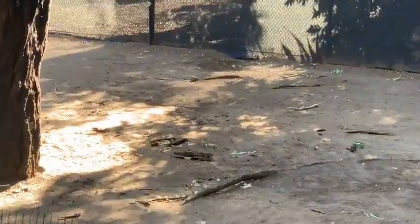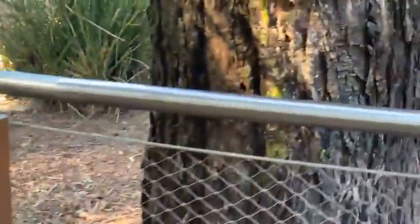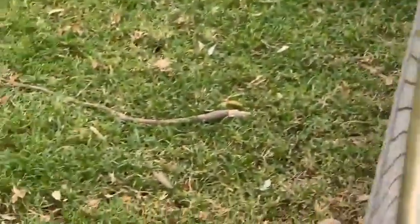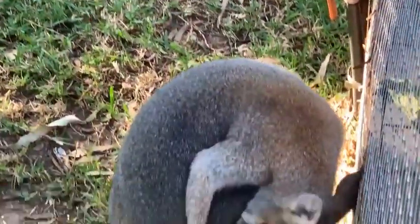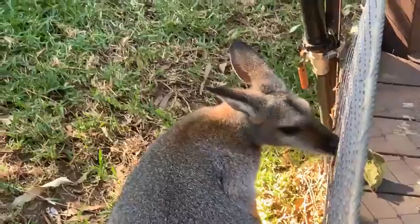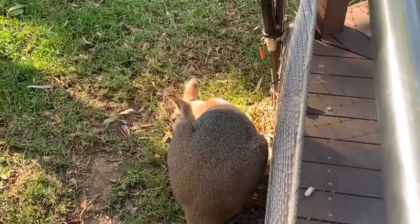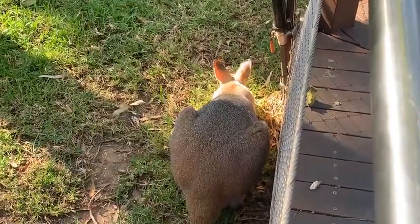What have we got over here? Nothing as far as I can tell. Nothing in there. There's a little wallaby over here, right beside the path. Hi Debbie. Hello there. I'm still zoomed in, aren't I? You're a pretty one, aren't you? And there's another one over here.